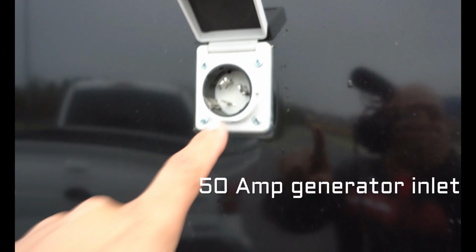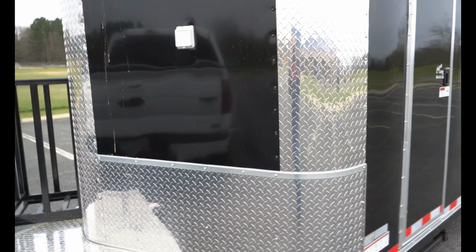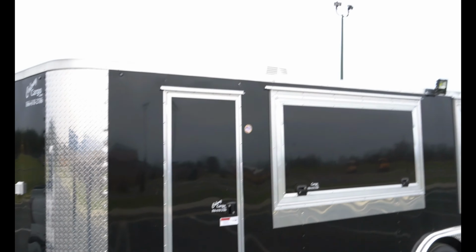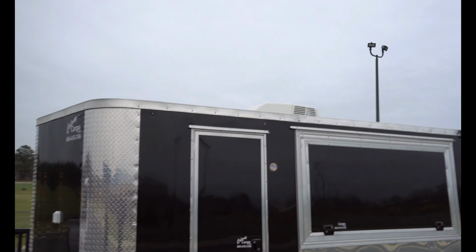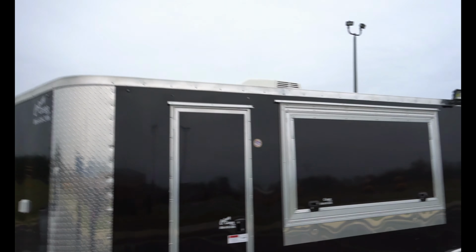All right, so we look right here. It's got the plug on the outside for 50 watts. The little bit of power that I'm using this for, well, it's kind of a lot of power because of the heat presses. I'm using like 2 to 3 heat presses, and then the lights on the inside. And then if we look up right here, there's an AC, so if it gets hot during the summer, there's AC.